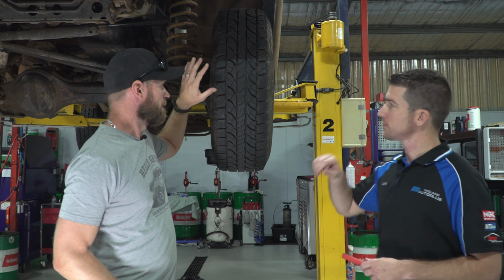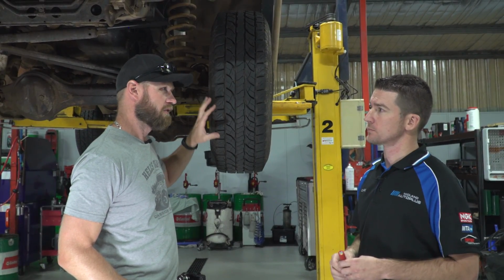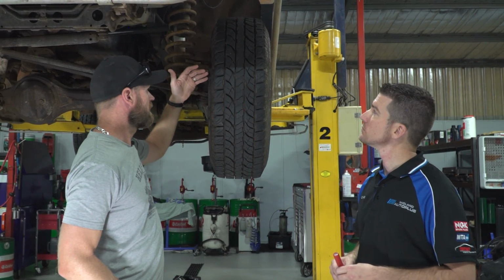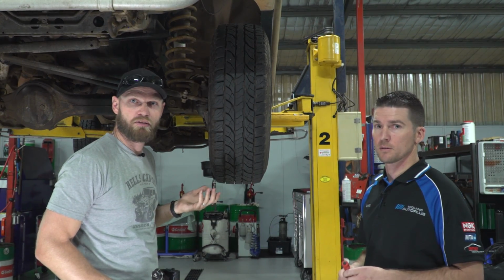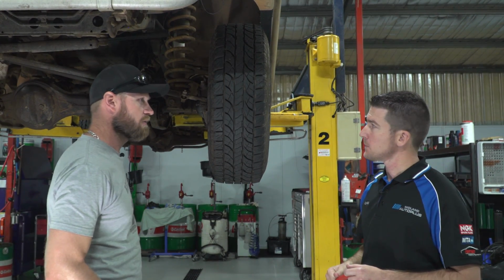Now, there's a lot of obvious things about tyres, but there's a lot of things that people skip and don't really think about. We do have the vehicle up on a hoist, but it's generally pretty easy to get around a four-wheel drive tyre, because usually there's more clearance, even on a stock vehicle. So, do you want to take this one?